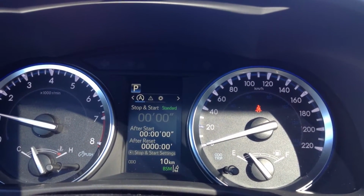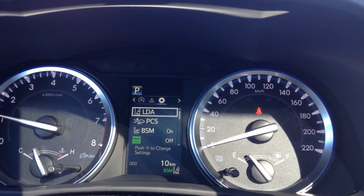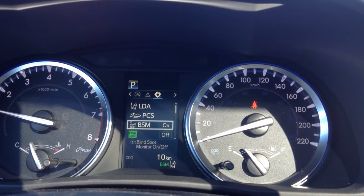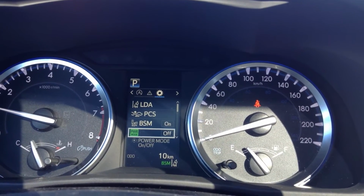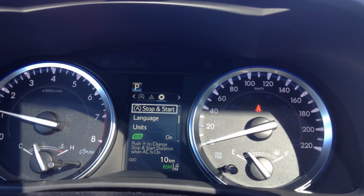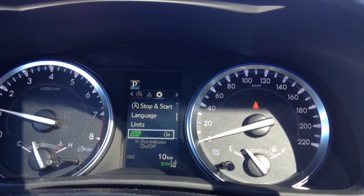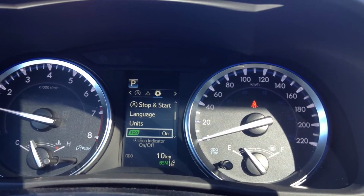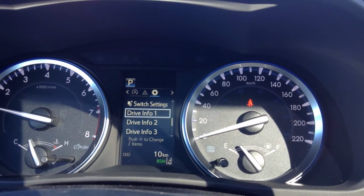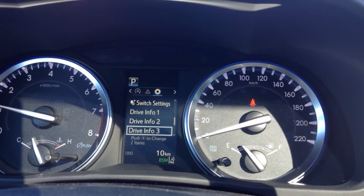This is the stop and start settings. Any messages, including low fuel. The settings for the lane departure alert, pre-collision system, the blind spot monitor. You have a power mode. This helps with acceleration, so it increases your acceleration. It's good for highway driving or when you're passing somebody. Again, the settings for the stop and start, language, units, eco mode. This is good for in-town driving. Decreases the acceleration power a bit, but saves you on fuel. And on your multi-information display screen, you can have different driver information.